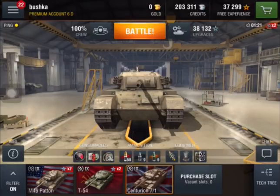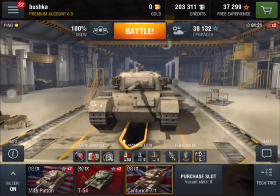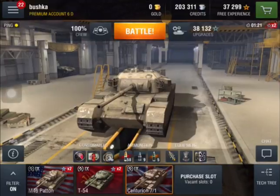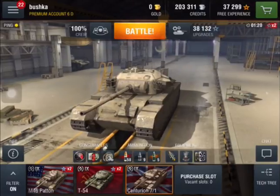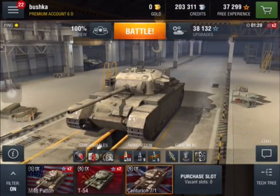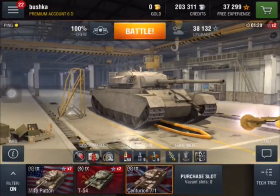Now, what this also means is that your average DPM based on your standard AP is about 1990 with the L7A1. That's a very, very poor damage per minute for a tier 9 medium. The T54 runs at 2481. The M46 runs at 2555. Hence, the second bit of controversy with this tank.